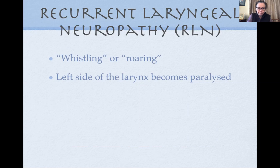The right recurrent laryngeal nerve runs from the brain directly to the right-hand side of the larynx, so it's much shorter. So the longer a nerve is, the more prone it is to nerve damage. So we see this abnormal innervation of the left side of the larynx. And over time, the left side of the larynx may become completely paralyzed. So when the horse tries to inhale, it can't abduct the left arytenoid at all, and its ability to inhale is greatly reduced. It just can't get enough oxygen in to meet its metabolic demands.